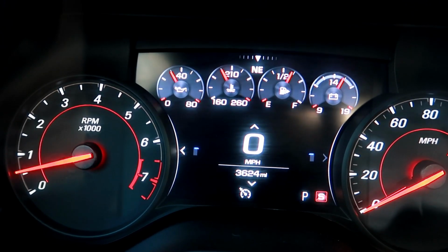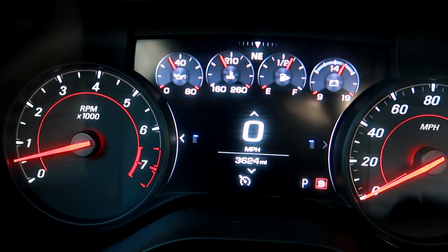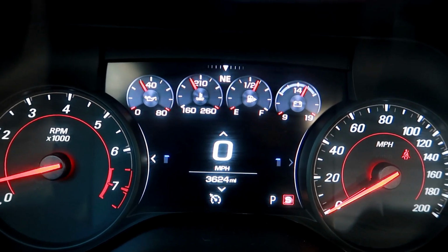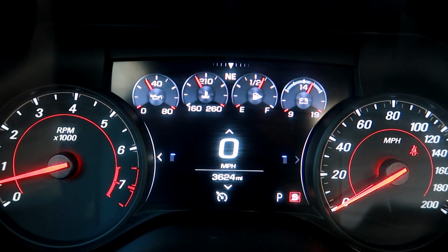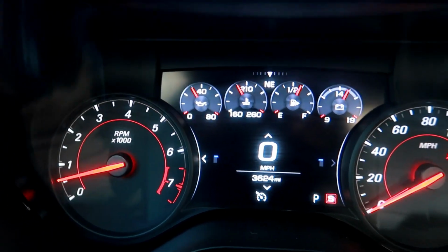You can display whatever you want in that middle digital part. So I like it, man. I think it's very nice and clean, not overly done, and like I said, you're not really going to be distracted by looking at that.